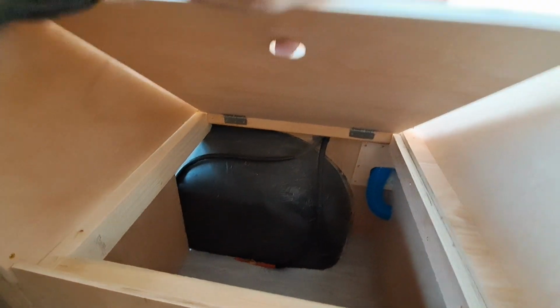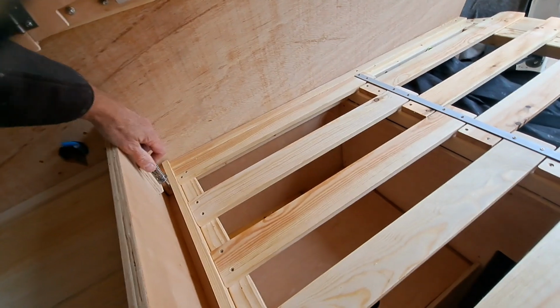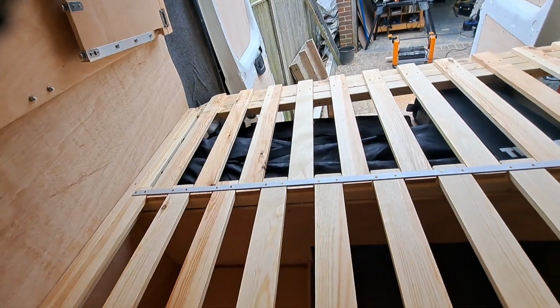More storage in there. Bed slides across like so, and then just locks in these things, which is quite neat.